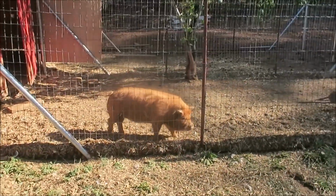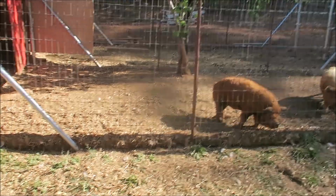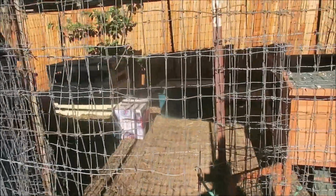Ricky, he's giving me sass because he sees him right here. No. Oh, Lucy, you too? Everyone's giving me sass. I'm coming in there in just a second. I have one more cage. They kind of know my routine, so they know that they're next.